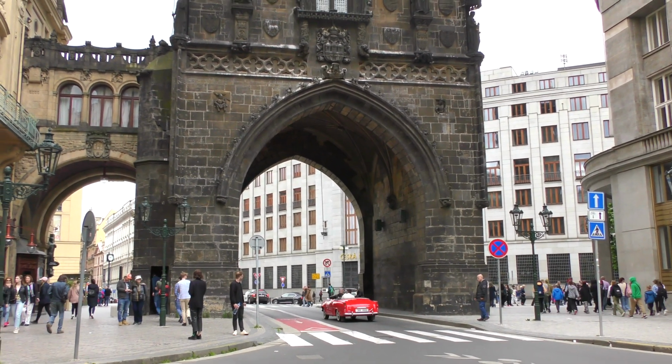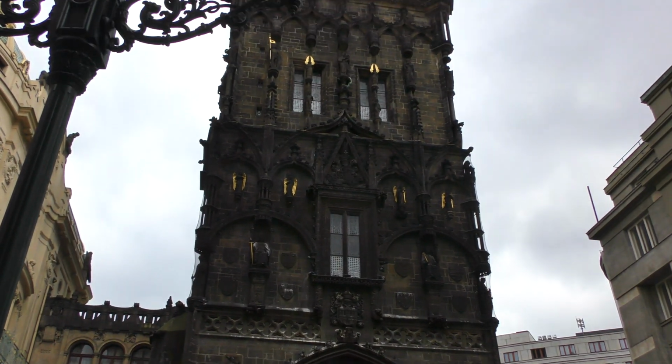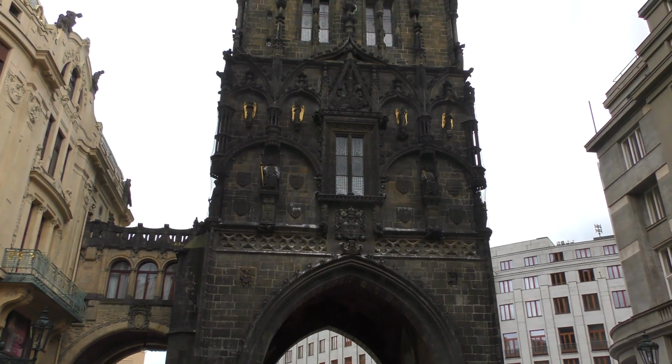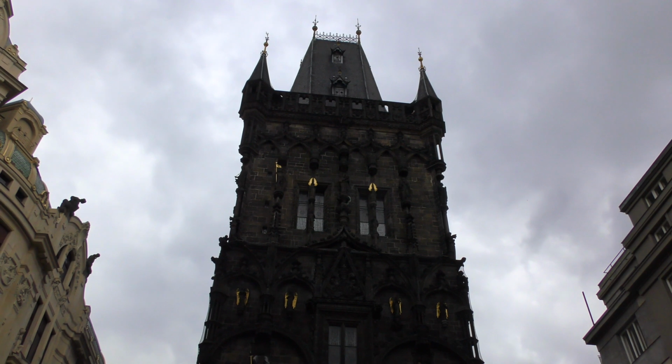This used to be one of 13 entry points into the old town, but was quite possibly the most significant, as it was located on Royal Way, and often royalty would ride through this arch. The tower behind me is called Powder Tower, and I don't know the history of it yet, but I'll fill you guys in. It's called Powder Tower as from the 18th century it was used to store gunpowder. Today you can climb up to the top and get some cool views of the old town.